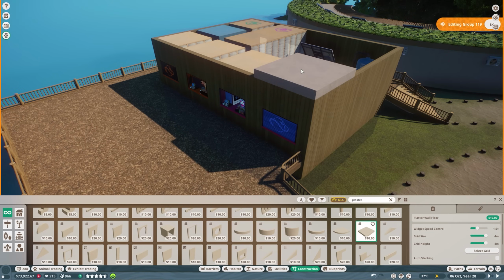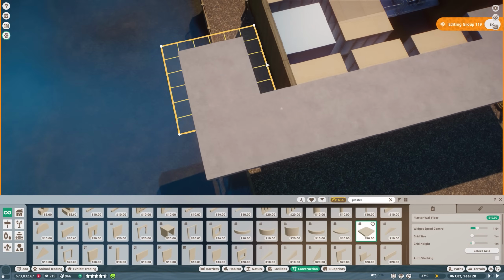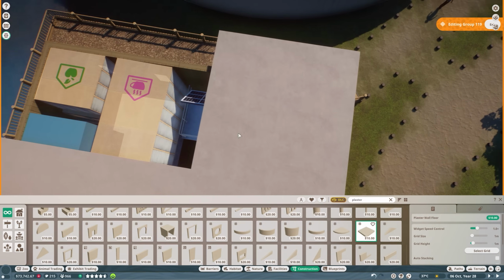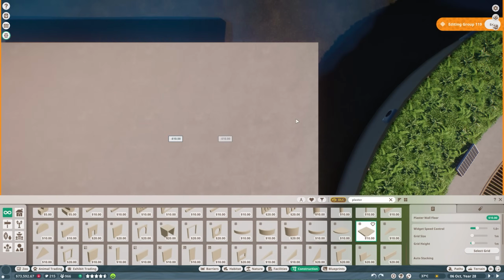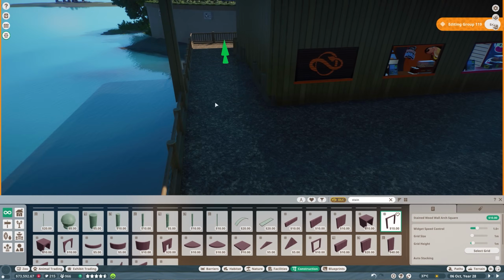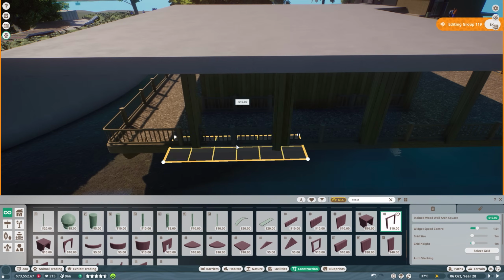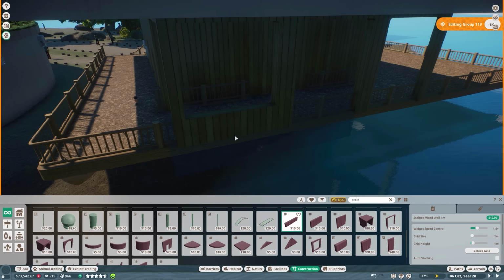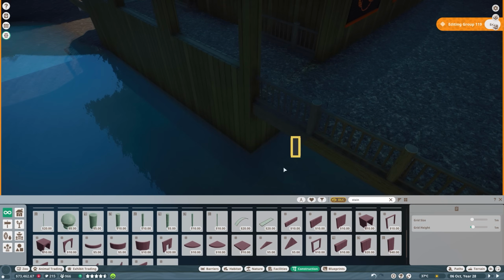So we will go for a more modern look with the stained walls of the conservation pack, and the roof will be flat and sticking out a bit just like the building at the Tasmanian devil habitat. And later on I will be adding these green plants on the roof and also the mini solar panel for that extra part of realism. Now we will close off the walls a little bit on the side of the toilet building so it will blend in a little bit better with the whole building.